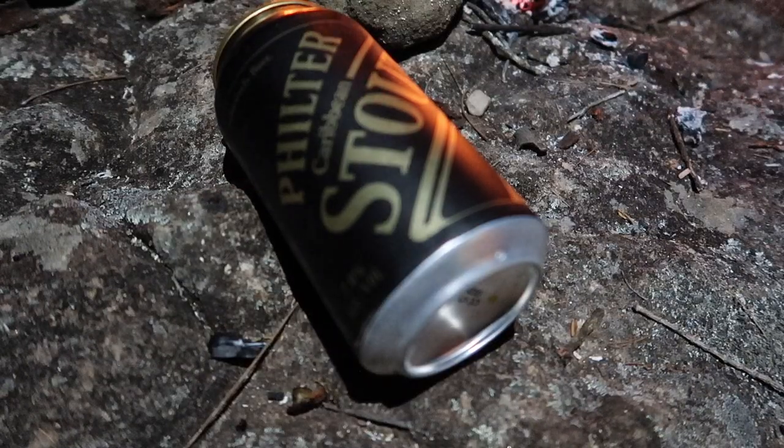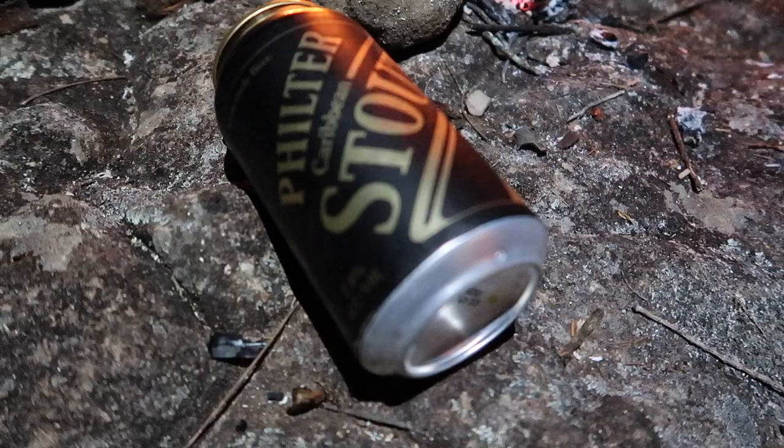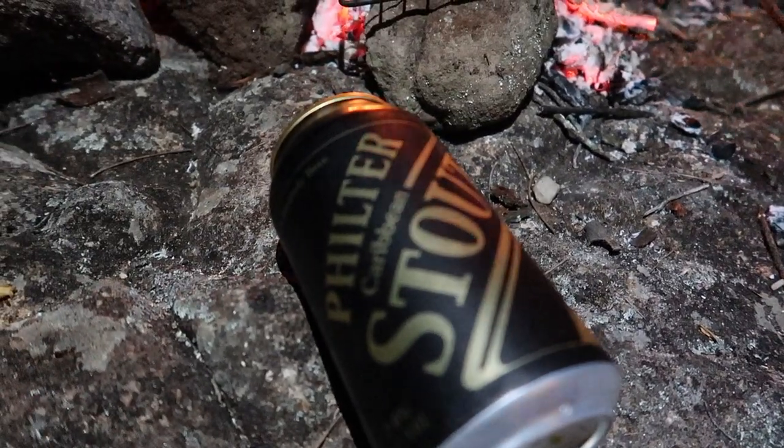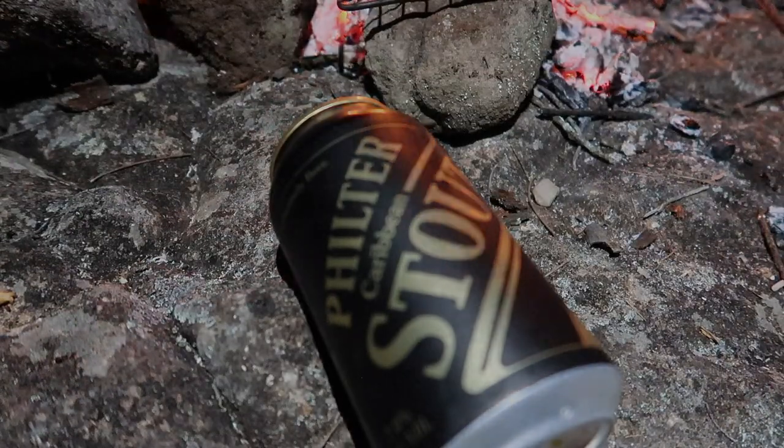My excellent girlfriend got me a bunch of craft beers for my birthday a couple of weeks back, and I have been looking forward to this one ever since. As soon as I knew I was coming out for a trip, I saved it. And so this is a filter Caribbean stout.